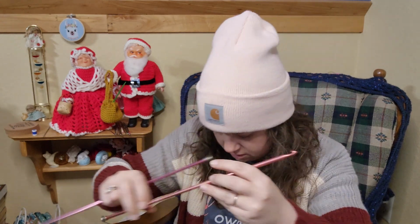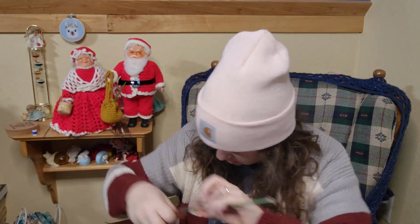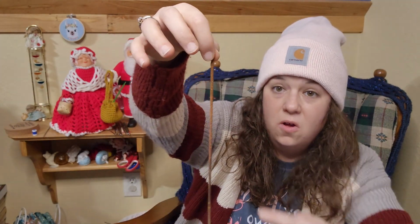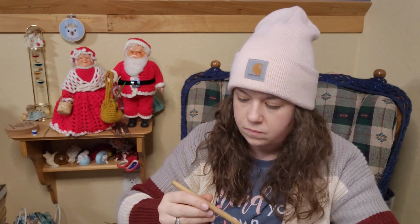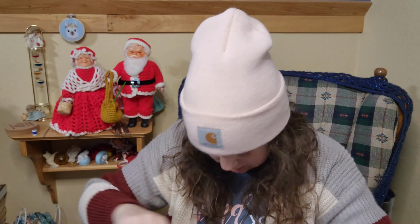Oh, there's a Tunisian crochet hook. Holy cow, it's bent. And nasty. Oh, that sucks. It's another Sears hook. Man, I wish that wasn't in such rough shape. I have no idea what that is. Junk. Oh my. That is all rust. That's interesting. I kind of don't need that, but that's okay.